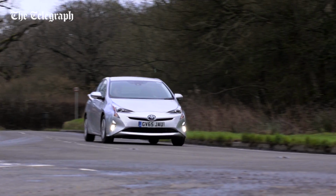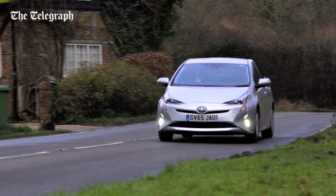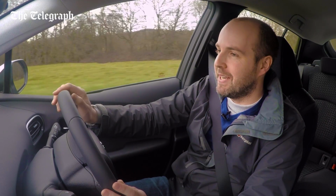In the old Prius, it always felt like the accelerator and the drivetrain were connected via a rubber band, but this new model is much more direct. 0 to 60 takes 10.6 seconds, so it's still not fast, but there's enough initial shove from the electric motor to make it feel quite nippy in town at least.